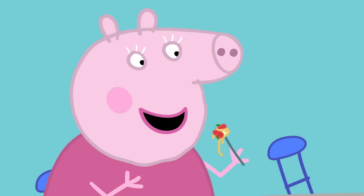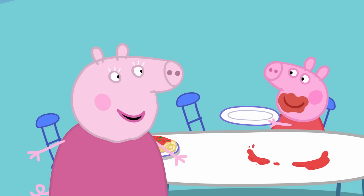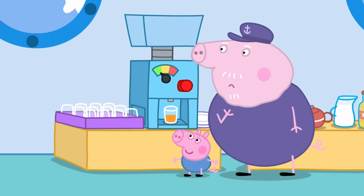Oh. You were hungry, Peppa. Can I get some more now, please? Oh. Of course. Let's go. Hooray! Grandpa Pig is still trying to make George a cup of orange juice.